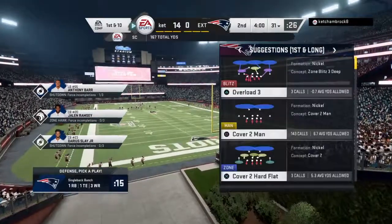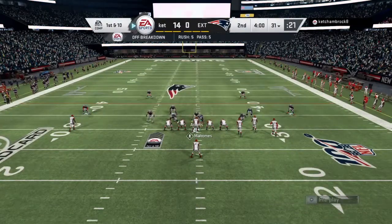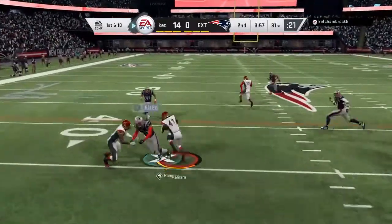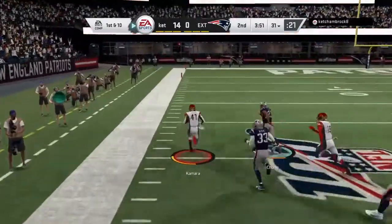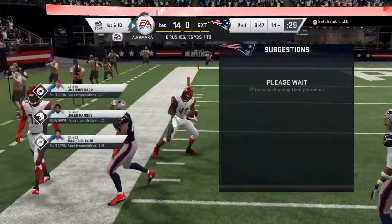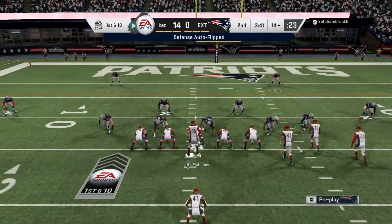But it appears that they read man defense and went to the out route, and what you have to do on that one is the receiver's got to make sure he works the defender towards the middle of the field to give himself space to cut to the outside and have that ball delivered with good timing, and they got it done. And he gets this deep into Patriot territory. A big play there out of Kamara. Give him 55 yards on the ground.